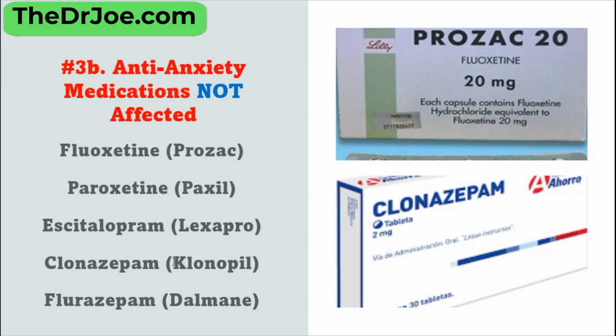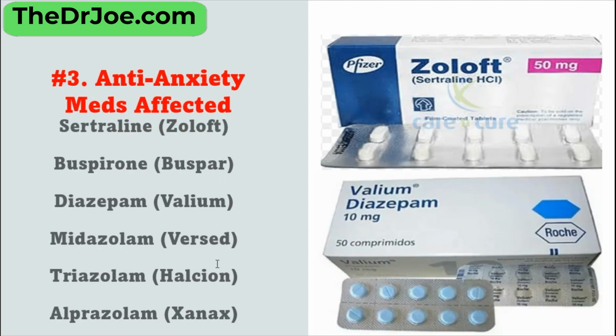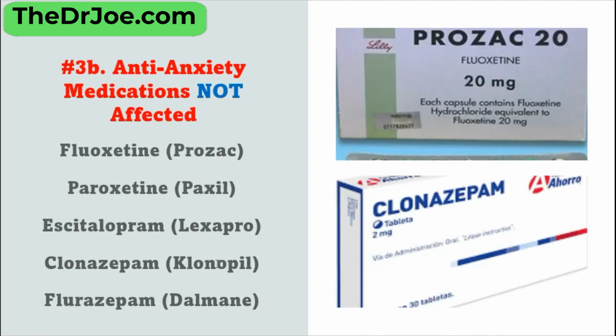Clonazepam goes by the brand name Clonopin, is also fine to use. Flurazepam goes by the brand name Dalmane, is safe to use with your grapefruit or grapefruit juice. So that represents the anti-anxiety medications, the ones that are affected and the ones that are not affected.